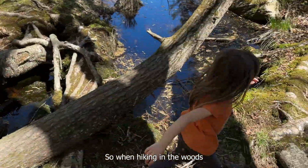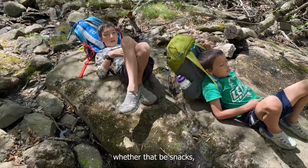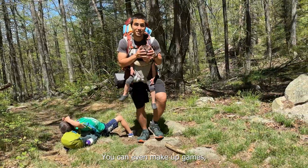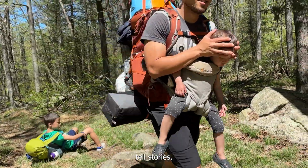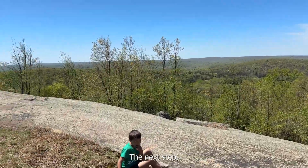When hiking in the woods with your kids, you want to have a lot of distractions, whether that be snacks, water breaks, you can even make up games, tell stories, or just tell them lunch is coming up, something to keep them going to the next step.